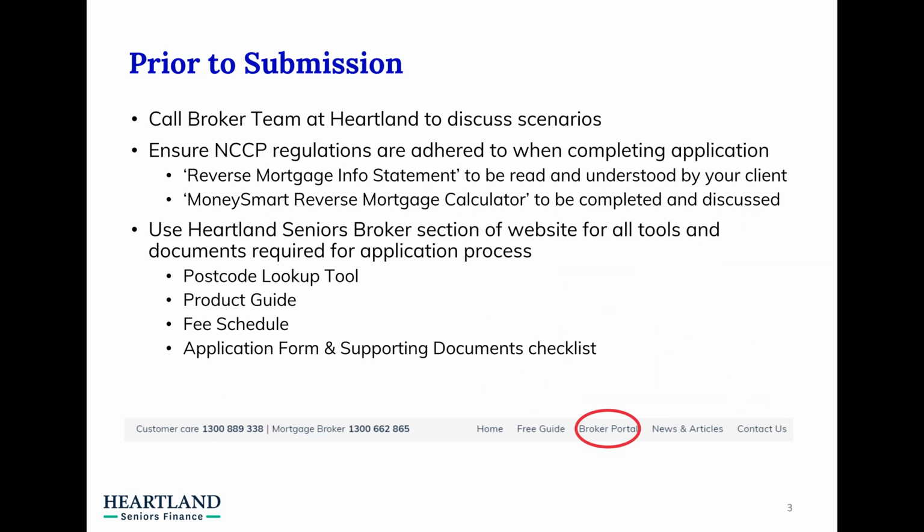For example, you might have a red postcode that you may not be sure will be acceptable for us. I can put a request through for credit to have that approved, and then from there, you're saving some time for yourselves later on. That's just one example. But yes, please give us a call at the broker team. We'll be happy to discuss your scenarios.